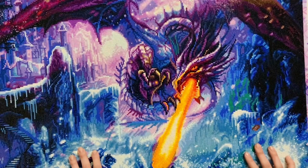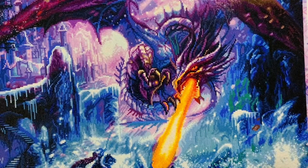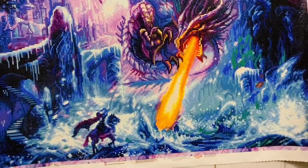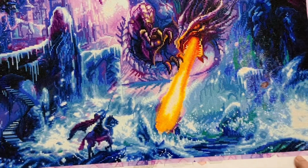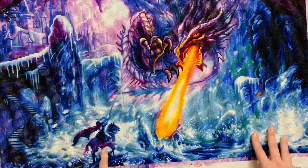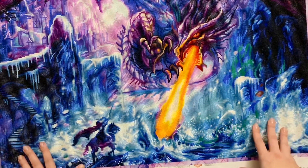Honestly, I have very, very little to say in the way of things I didn't like about this piece. The only thing I maybe would say is I probably wouldn't have said no to a little bit more in the way of AB drills. I worked on a winter scene when I worked on Snow Deer, also from Diamond Art Club, and they were very liberal and generous about the amount of white ABs they used in that kit, which gave it a lot of sparkle. I felt like they could totally have added even more ABs to this kit and I would not have complained. But that is totally a personal preference thing.